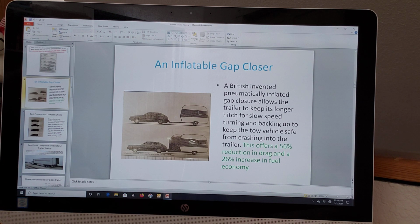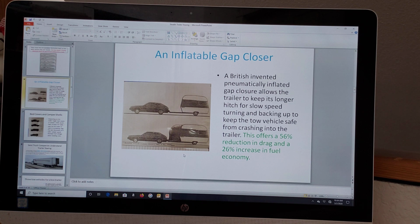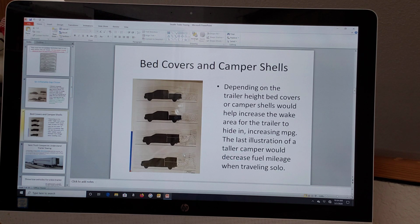Here's a British invention, which uses an inflatable unit attached to the front of the trailer, kept inflated by a little 12-volt pump, and it fills this gap up. This offers a 56% reduction in drag and a 26% increase in fuel economy. All for a few watts of a pump, just to keep it inflated. And of course, if you went to make a tight turn or something, and the vehicle actually ran into the edge of this thing, there'd be no harm. So this is a great idea. I wish we had such a thing here. You'd have to fabricate one of your own to make it happen, as I understand it.